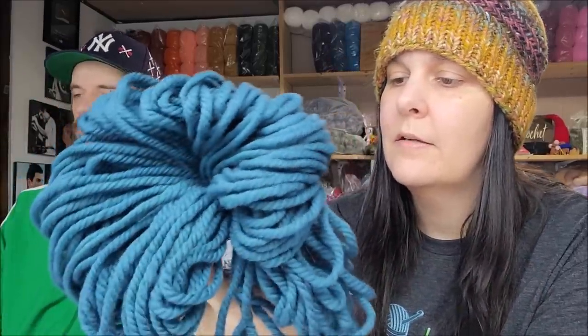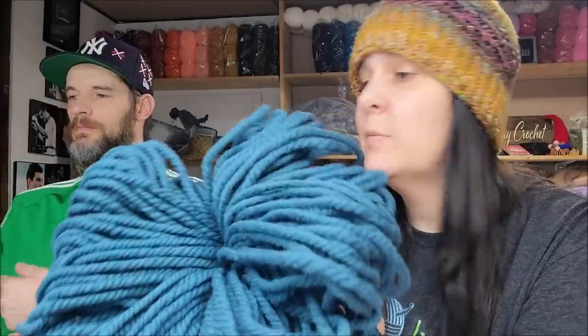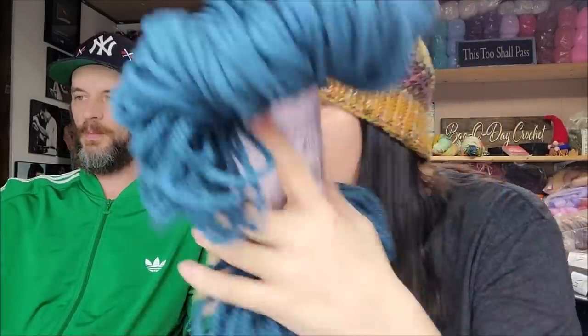I like it, though. What's your design? What is it again? Wool, you said? Yeah. Merino wool. 100% merino. Does it say the yardage on there? I might have to click it. Maybe 175 yards of a bulky. That's a good deal for what it is.